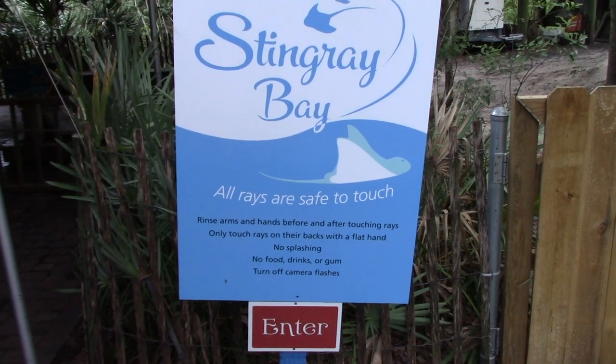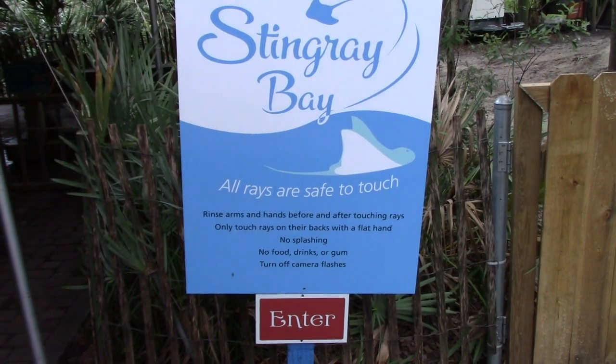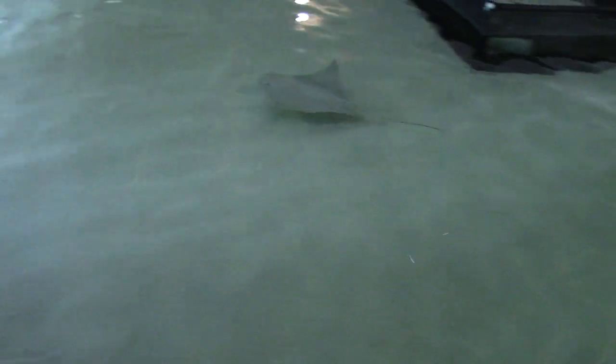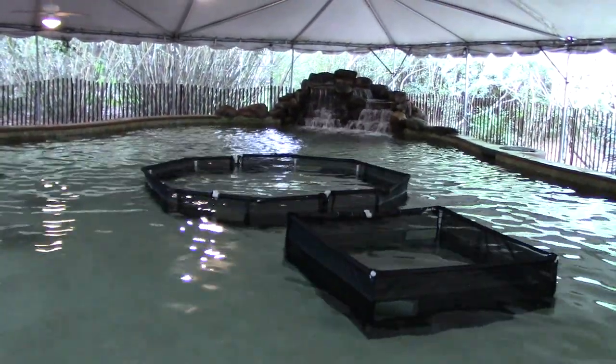Sign here says all rays are safe to touch, but rinse arms and hands before and after touching rays, and only touch rays on their backs with a flat hand. Got all the stingrays that swim by. Got a nice little enclosure. So they ask everybody to wash your hands first before you touch them, and I did. I'm going to put my hands down. Would you like to be touched? Their barbs are removed from their tails.